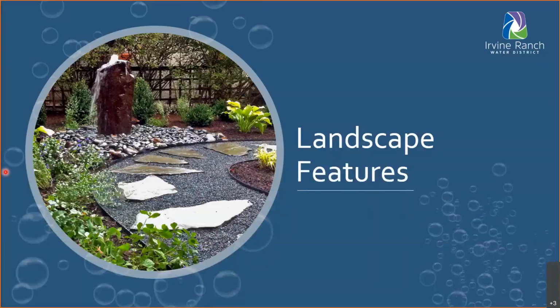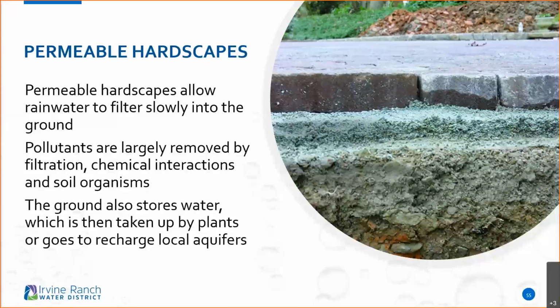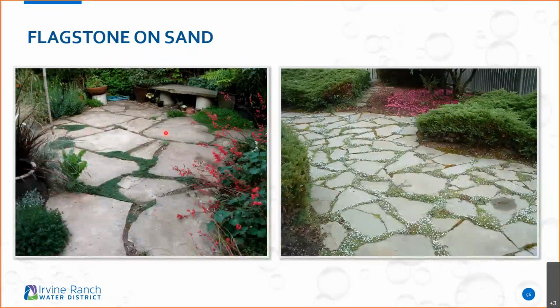Now, when it comes to land features, I talked a little bit about having a permeable hardscape, allowing the water to infiltrate into the ground, move through those layers, and get back into our groundwater systems. And not only is that water being cleaned by the soil, but it's also being spread out nice and even and going back to where it belongs instead of running off. So consider, if you're going to do pavers, this is some flagstone on sand. You can just make sure it's open.